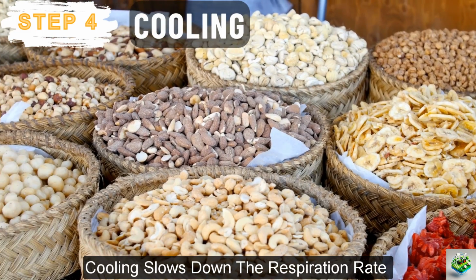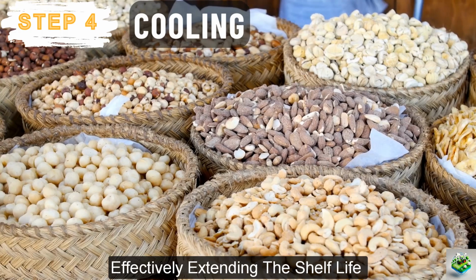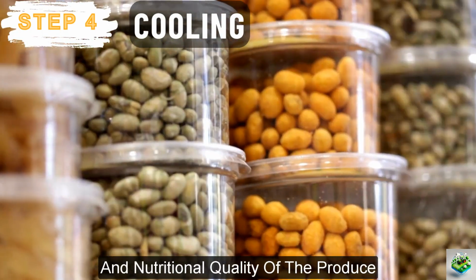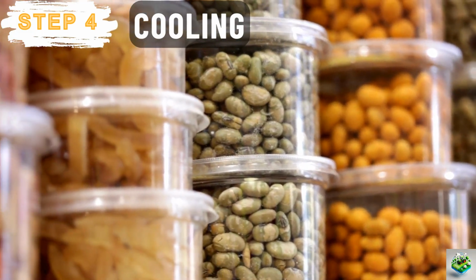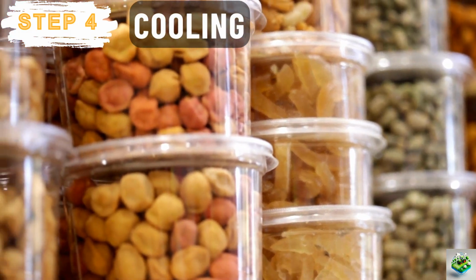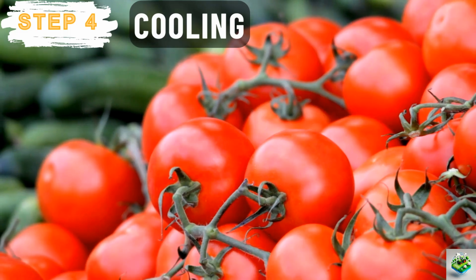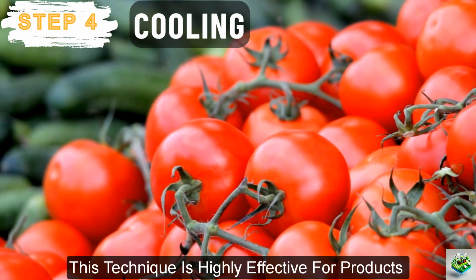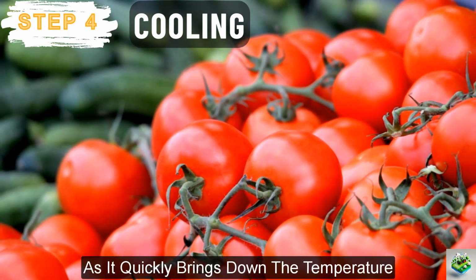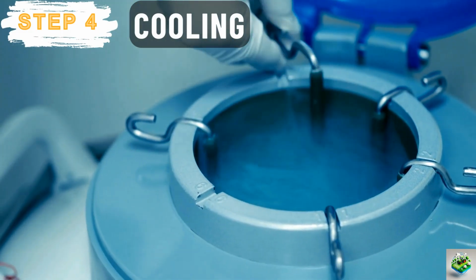Cooling slows down the respiration rate and delays the deterioration process, effectively extending the shelf life and preserving the freshness, taste, and nutritional quality of the produce. One of the most popular cooling methods is hydrocooling, where harvested crops are rapidly cooled by immersing them in cold water. This technique is highly effective for products like leafy greens, cucumbers, and apples, as it quickly brings down the temperature, preventing the crops from wilting or spoiling.